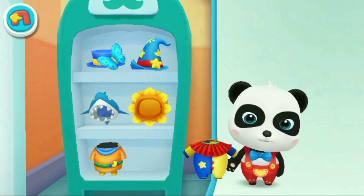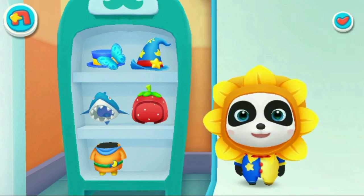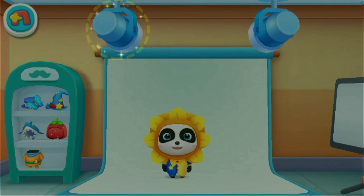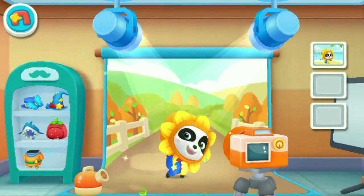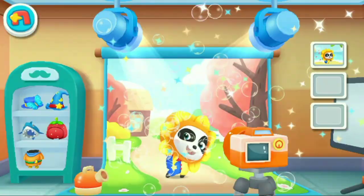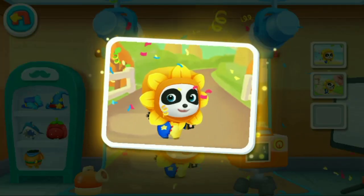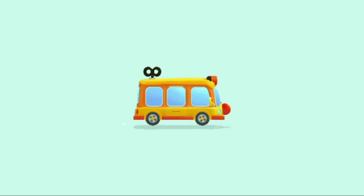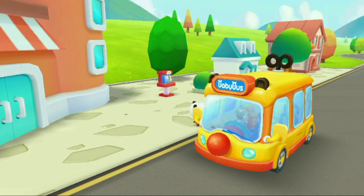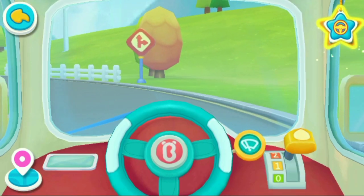Wow, I like these clothes. Let me try them on. On the light, please. What a great photo. Thank you. We have finished taking photos. Let's go. Move the steering wheel and speed up.